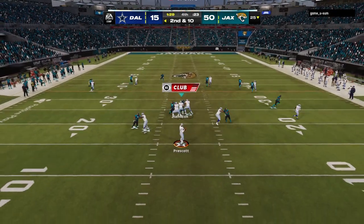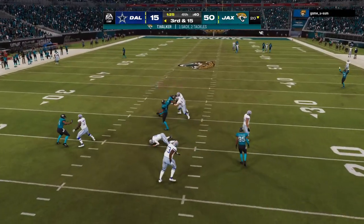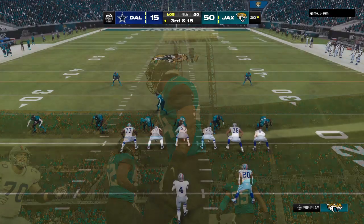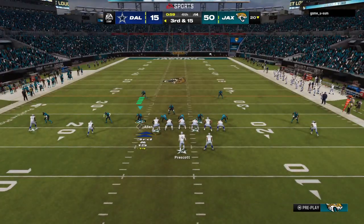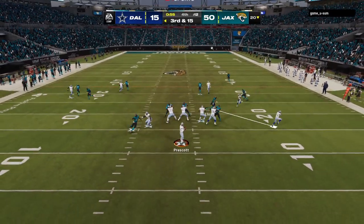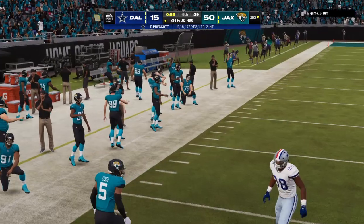Throwing again, Prescott on 2nd and 10. Jaguar pressure and a Jaguar sack, brought down by Trayvon Walker on the pass rush. They'll need a big play here. Will Dak and the Cowboys after the sack, it's 3rd and long. And that will be incomplete.